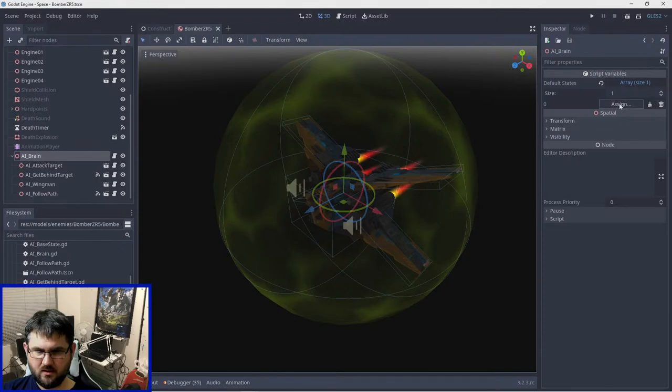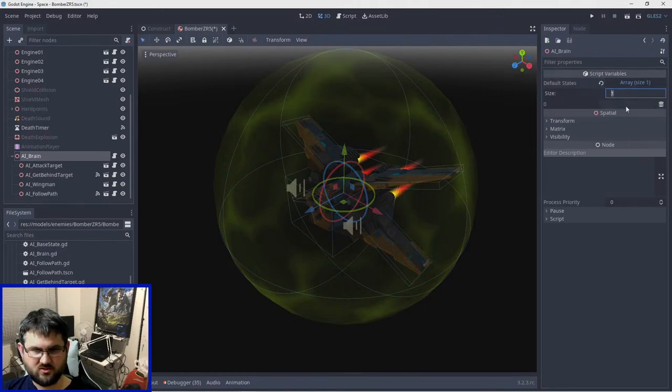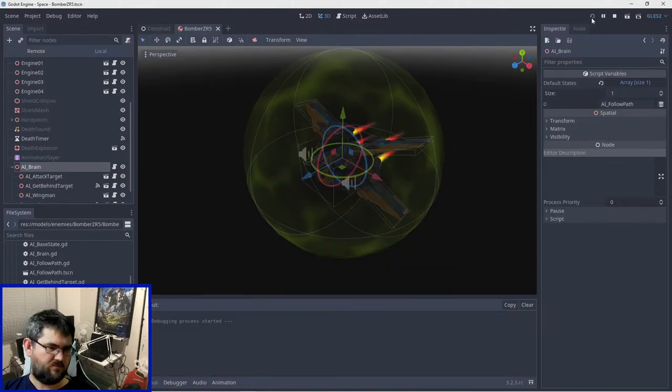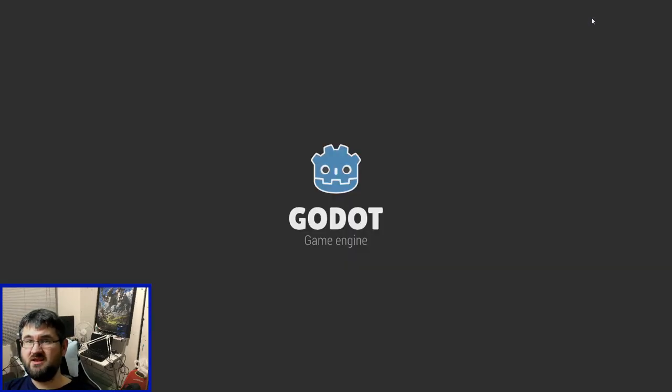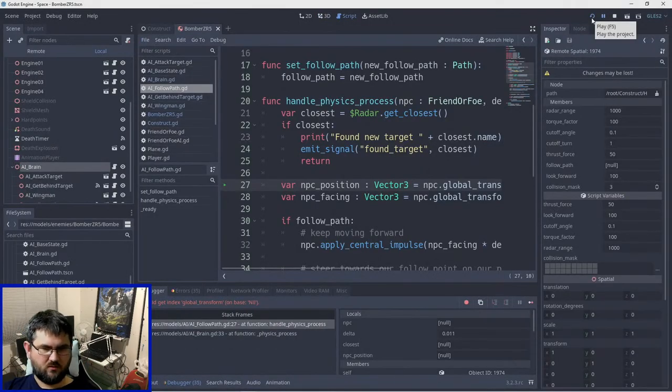Brain. Okay. Ah, that is because it already has a default assigned. Okay, so this becomes AI follow path. There we go. And actually, if we don't have any default states, it shouldn't error out. We should check whether we have any default states. There we go. Okay.